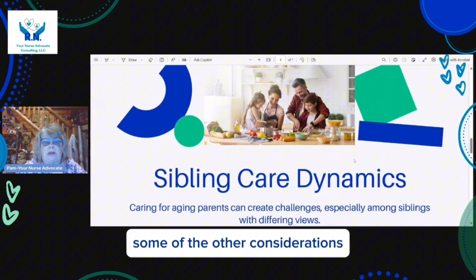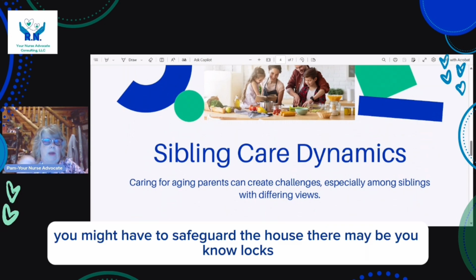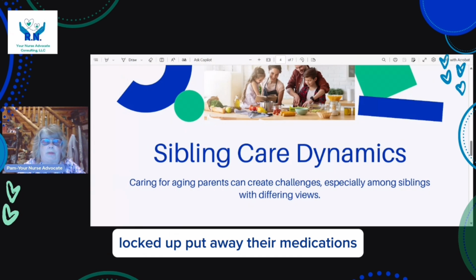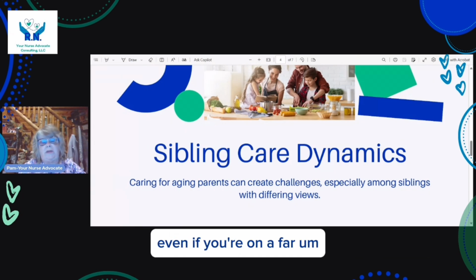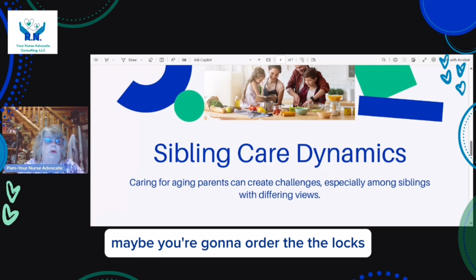Some of the other considerations with the dementia is just, you might have to safeguard the house. There may be locks. There may be need to lock away their medications. There may be other things that need to be done. So anything, even if you're an afar sibling or family member, anything that you can do to help. Maybe you're going to order the locks.